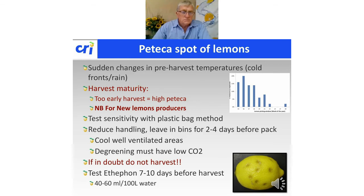So in the early part of your season, you're always going to have more Patika. So if you're in doubt of your Patika sensitivity, move your harvest at least two weeks later. You can test also by putting your lemons in a plastic bag just for a few days to see if it's sensitive. But yeah, if in doubt, do not harvest your lemons.